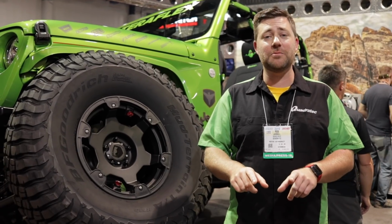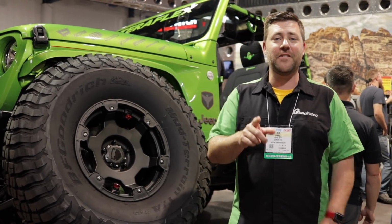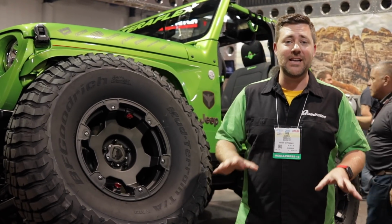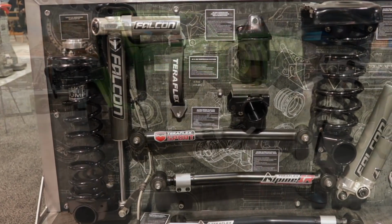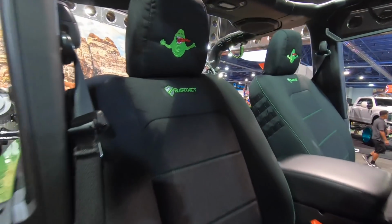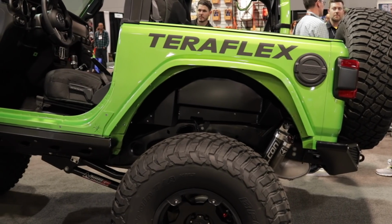So we're here in the Teraflex booth. Earlier, we swung by those guys with JCR and we checked out their JL that featured the Terra 60 axles under the front and rear. Well, Teraflex did not stop there. They have created a whole line of brand new products for the all-new Jeep Wrangler JL. Of course, they are featuring their bright green Slimer build in here belonging to Dennis, that Mojito green two-door JL with some of these great new products on it.